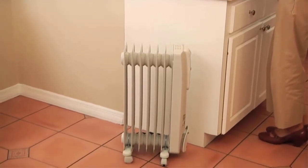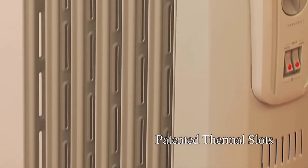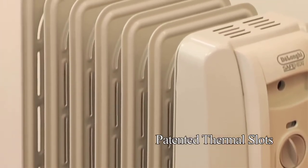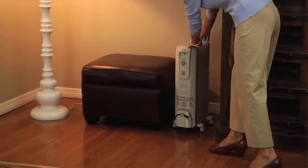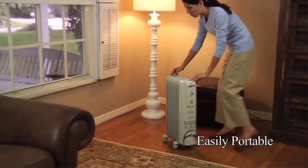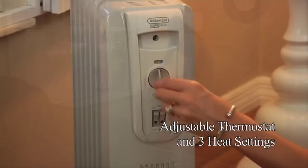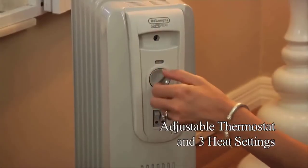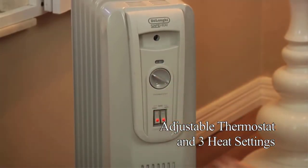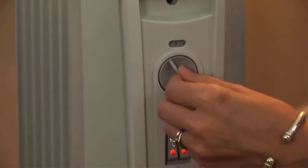all winter long. The secret to perfect heating lies in the patented thermal slots. They're engineered to maximize the radiant heat flow while maintaining a low surface temperature. Now that's safe heating. Using your portable radiator couldn't be easier. Simply place it in the coldest part of your room, like under a drafty window, and plug it in. Turn the thermostat clockwise to its maximum position and push down both switches. When the room reaches your desired temperature, simply turn the thermostat back until you hear a click, and that's it.